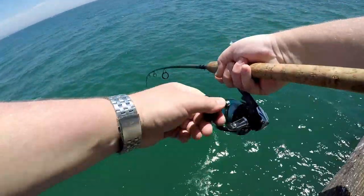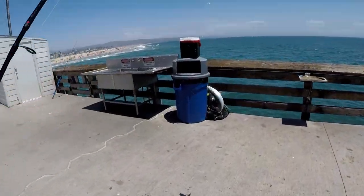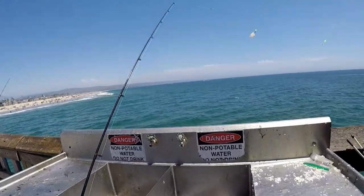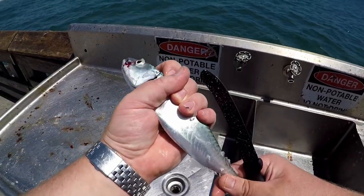Oh, yeah. That's a decent size mac right there, baby. There we go. Get it up. Get it up. There we are. Yes, dude. Oh, yeah. That is the size mac that we're looking for, baby. Mac Attack for the snack.